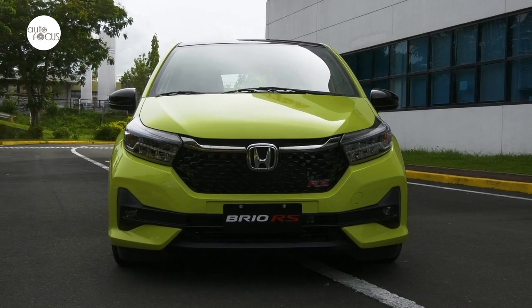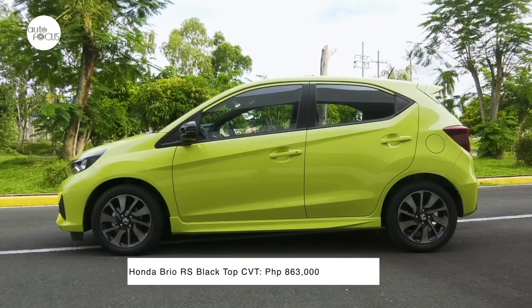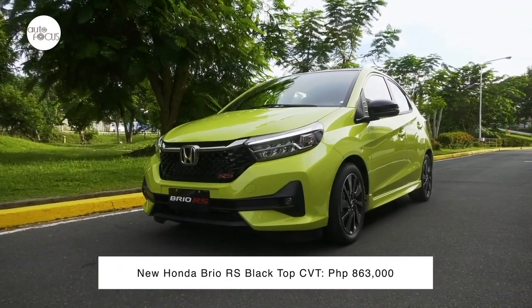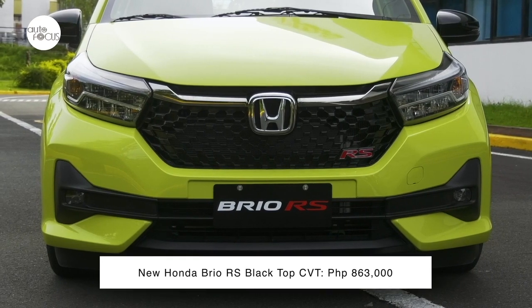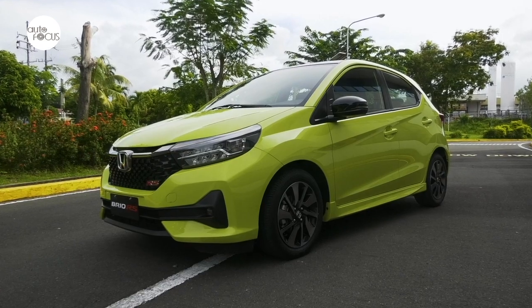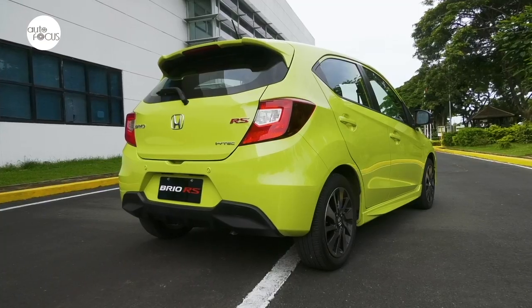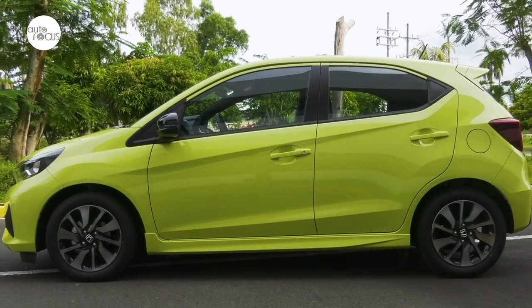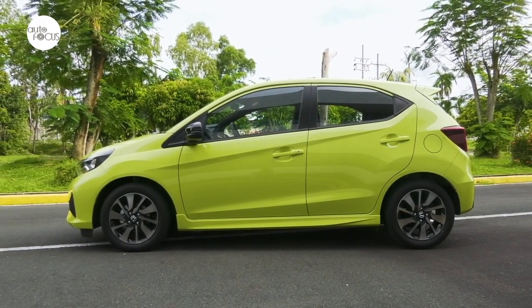The new Rio is now more stylish with a top-of-the-line 1.2RS Blacktop CVT, priced at 863,000 pesos, getting piano black RS design front grille, updated fog lights and fog light garnish, RS design side sill lower garnish, tailgate spoiler and RS design rear bumper lower garnish, and 15-inch RS design alloy wheels.